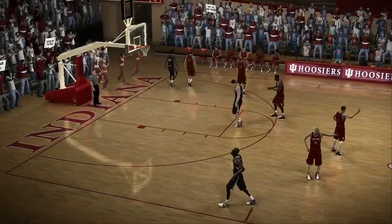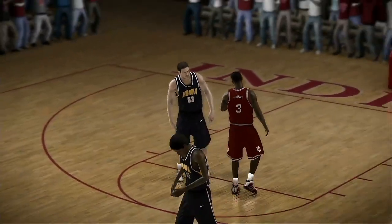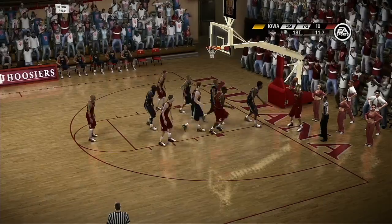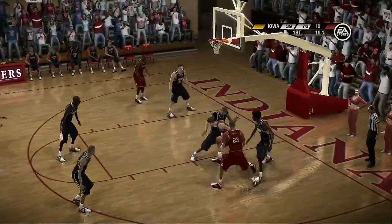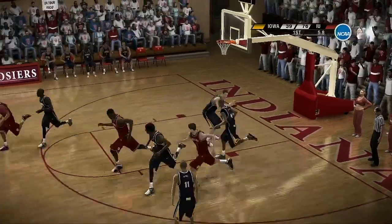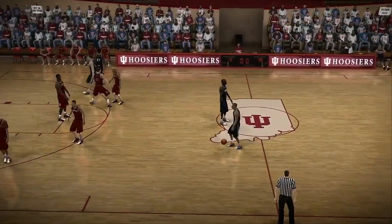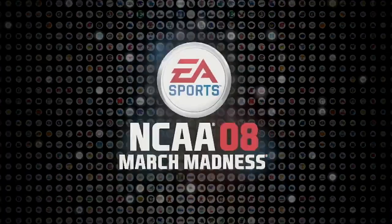And the ball goes out of play. Oh, that's going to be a costly turnover, Dick. I'll tell you, turnovers can absolutely destroy a team. Here's the offensive drop step on the low block, but better defense. I tell you, the defense doesn't allow him to get to the baseline. At the half, the Hawkeyes trail by 37.